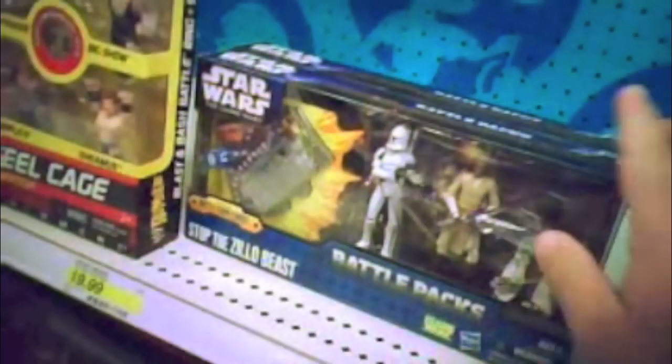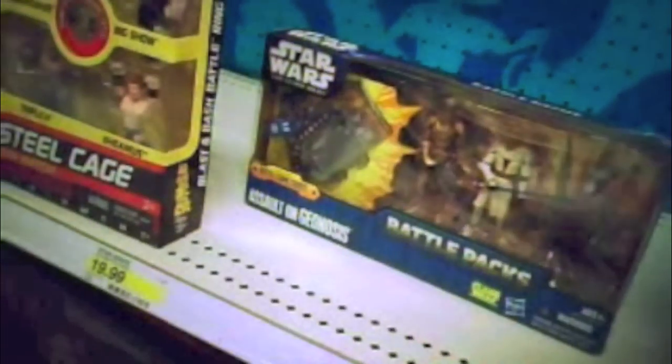They have these battle packs, the three-figure battle packs. Those are $9.99. Those are pretty old. Those are Target exclusives as well. These are $19.99 at Target. At Toys R Us, they're $25.99, so it's significantly more.